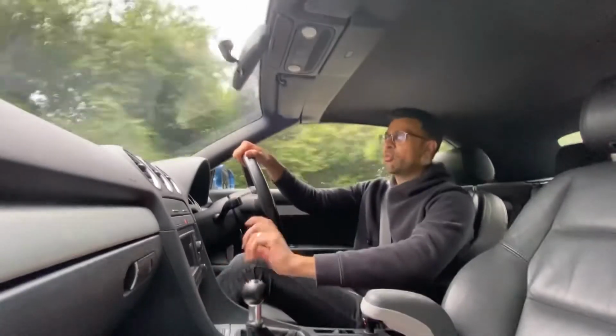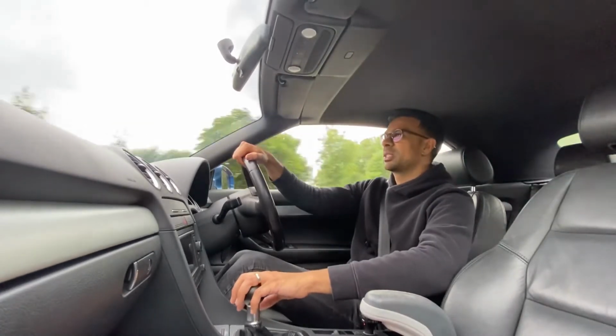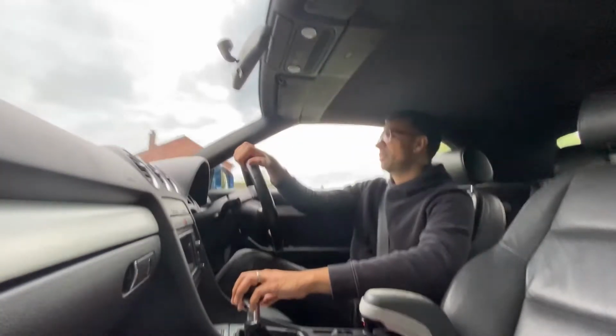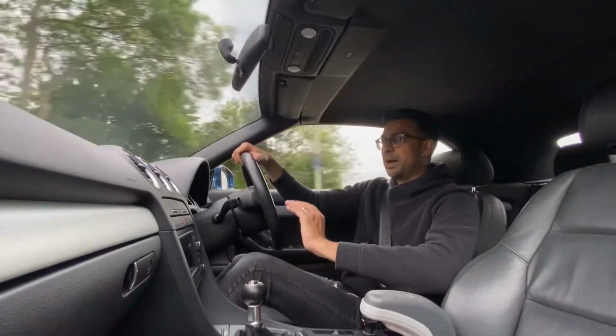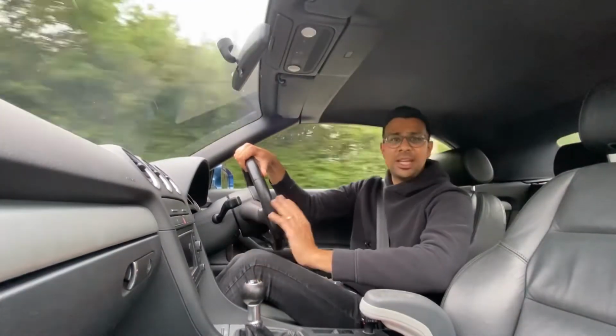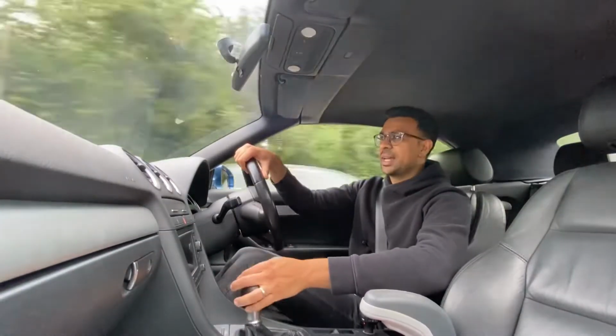I think this car's got a really big fuel tank. We're on our way to the petrol station now, so we'll have a little look see at what it costs to fill up. But apart from that, if you drive it softly, you'll get an amazing range out of it, and then obviously if you drive it hard, well, that's like any other car really.